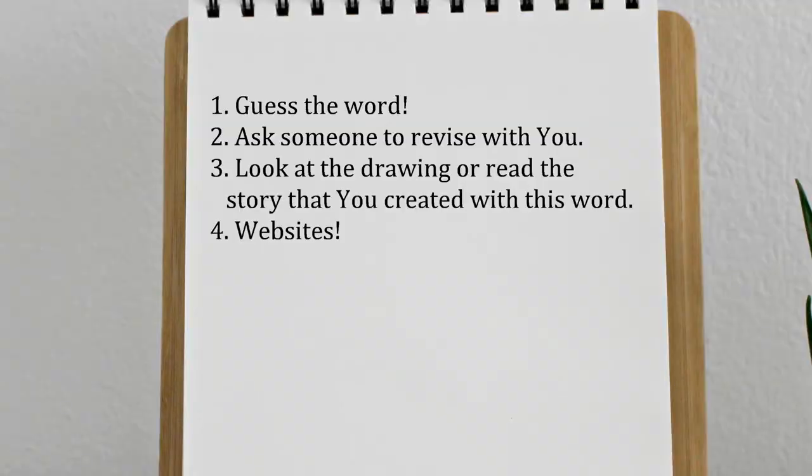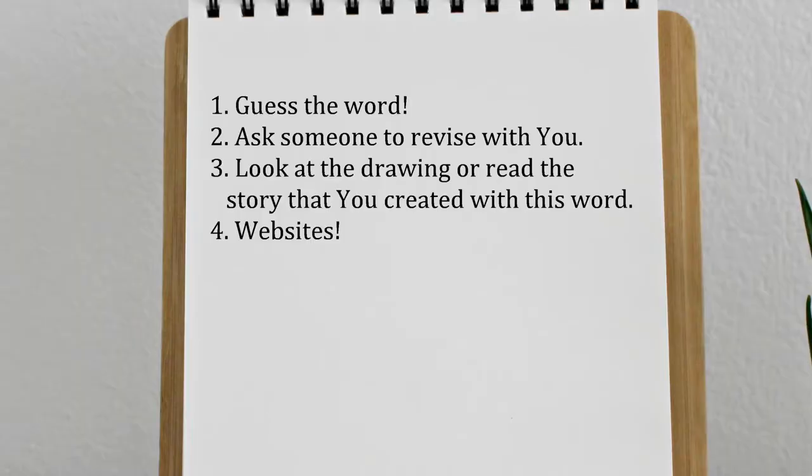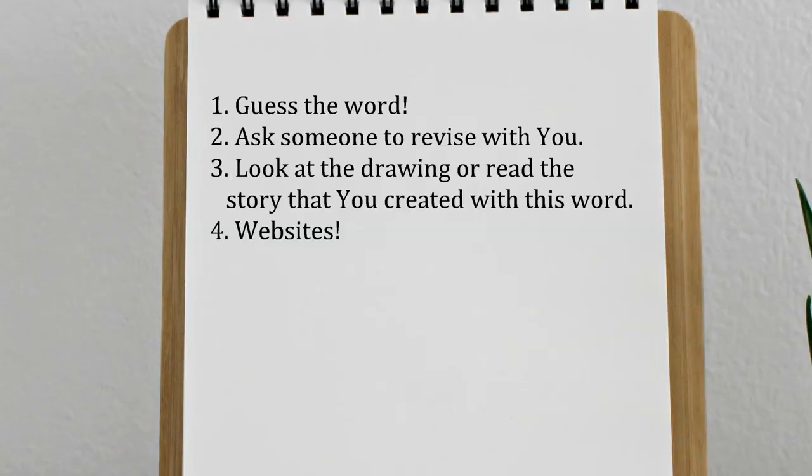Now we need to go back and revise the vocabulary list. And of course, I found so many ways to do that. Simply cover the definition of a word and its examples and say what was that. Ask someone to revise with you. Look at the drawing or a story that you have created with the word and try to guess all its components.